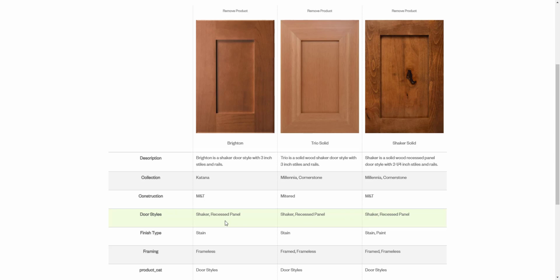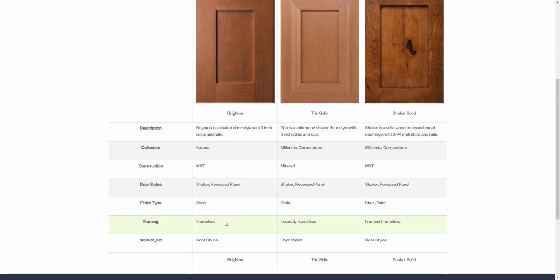Now, the game changer on this that I really think is helpful is our next category, which is finish type. So if I had a customer that expressed interest in painting these doors, we can see right now that Brighton and Trio Solid are only going to be available with stain. So I would need to eliminate those from my offering or convince my customer to fall in love with the stain. But I can see that Shaker Solid is available in both paint and stain. So that might be a better option to explore a little bit more in depth.